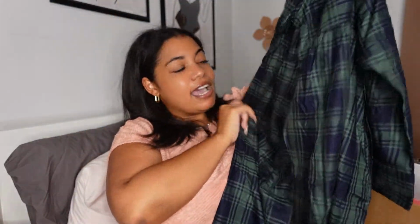But anyways, back to this dress. I absolutely love it. It has pockets. I honestly am going to wear this to a pumpkin patch. So I need to hit up my girls and figure out when we're going, because this is what I will be wearing.